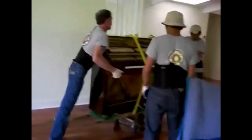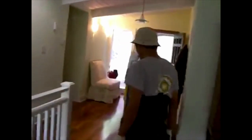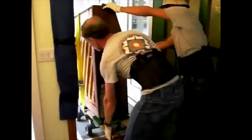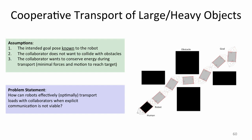So if we watch these movers carry this piano, they're able to do so without hardly talking at all and hardly hitting anything. Except for that. They didn't do a good job there. Glad it wasn't my piano. But you see how well humans are able to do this. They understood how to navigate this cluttered environment together, and they used some sort of implicit cues to do this. So how can we help robots to do the same thing?